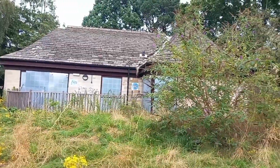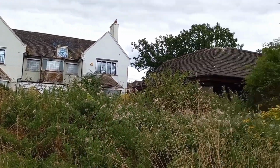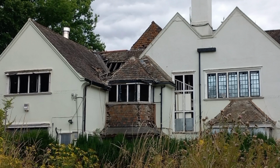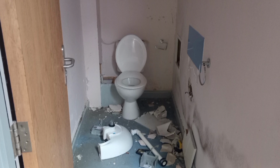I figured on the return that I might as well take the opportunity to check out the main attraction, the main abandoned building here that seems like it used to be a care home. This one though, I didn't go in. It looked quite tricky to get in anyways, and also, to be fair, rather dangerous.